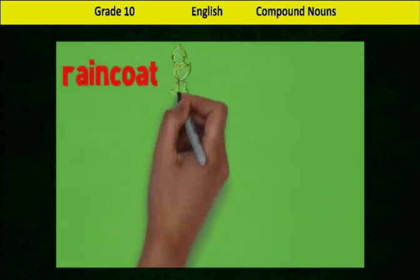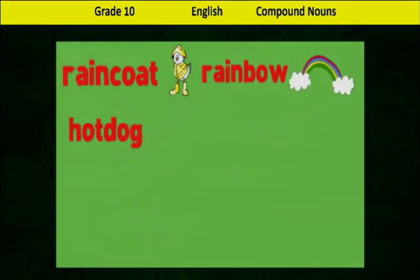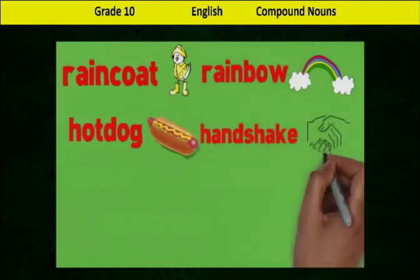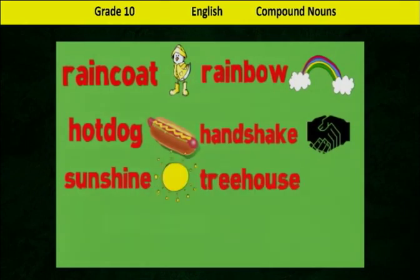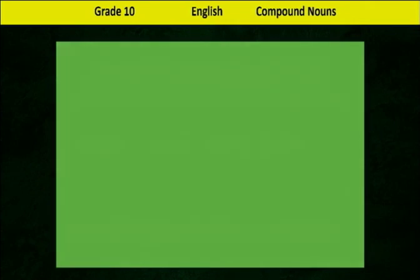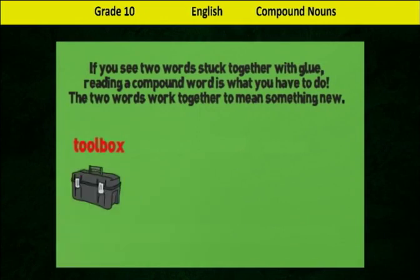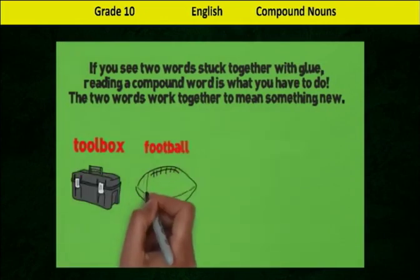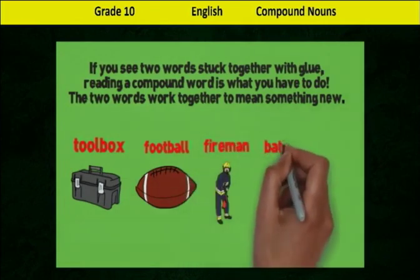Rain and coat together keep you dry. Rain and bow make beauty in the sky. Hot and dog make a food we eat. Hand and shake a symbol when we meet. Sun and shine, brightness in your day. Tree and house, a place we like to play. Snow and man, a cold and frosty friend. Compound words are where it all begins. If you see two words stuck together with glue, reading a compound word is what you have to do. The two words work together to mean something new.